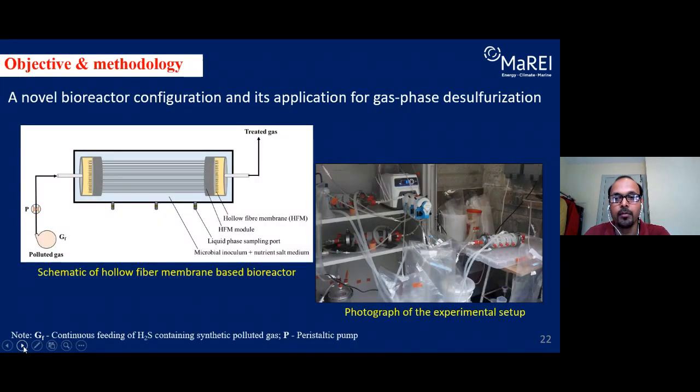Here, I wish to highlight a novel bioreactor configuration and its application for gas phase hydrogen sulfide removal. The left photograph in the slide demonstrates the schematic of the bioreactor configuration. To fabricate the bioreactor and continue its operation, a microfiltration hollow fiber membrane module was immersed in the liquid microbial suspension. Then, gas phase hydrogen sulfide was passed through the inner side of the hollow fiber. It is hypothesized that the presence of a membrane module can contribute to rapid diffusion of hydrogen sulfide into the liquid phase. Moreover, this bioreactor configuration could have the combined effects of microbial attached growth, that means the biofilm formation on the outer membrane surface, and suspended growth in the liquid phase.